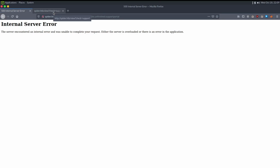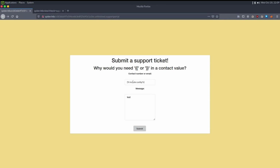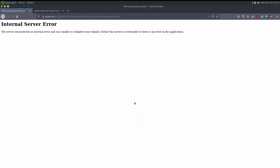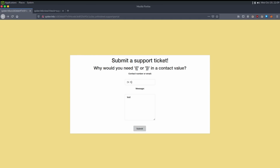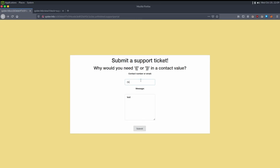And we got an error message. And nothing worked. So definitely something was interesting here. If I just do that for a payload and send it, it errors. So I think I have some type of SSTI with this.